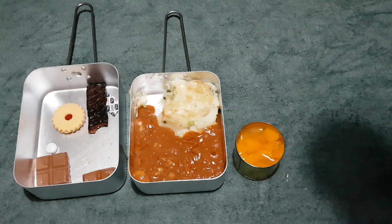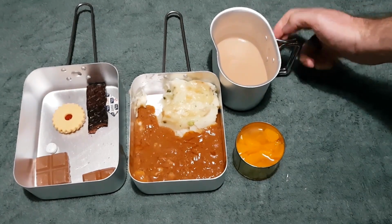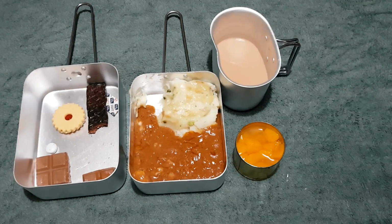Have a bit more of this tea. Now, I'm not going to have the gum yet. I'm going to save that for after I finish all this. So, I'm going to polish all this off, and I'll see you back here in a second.